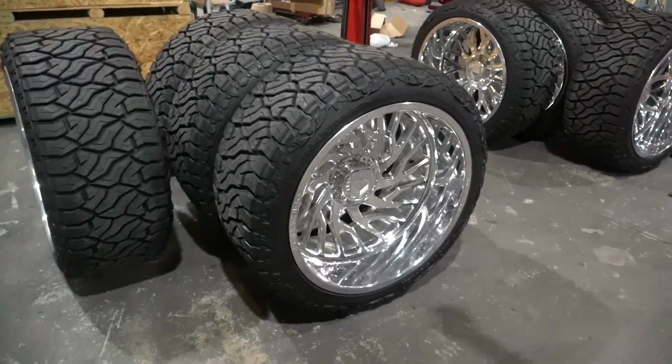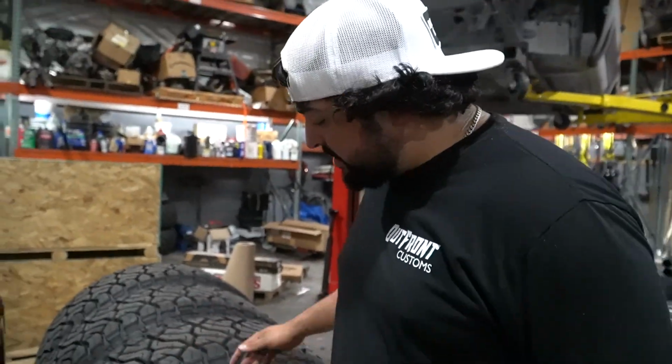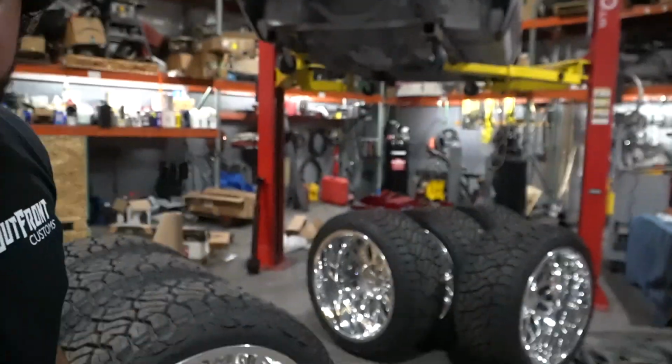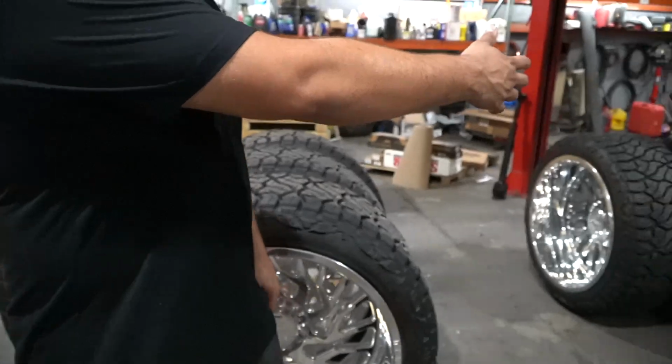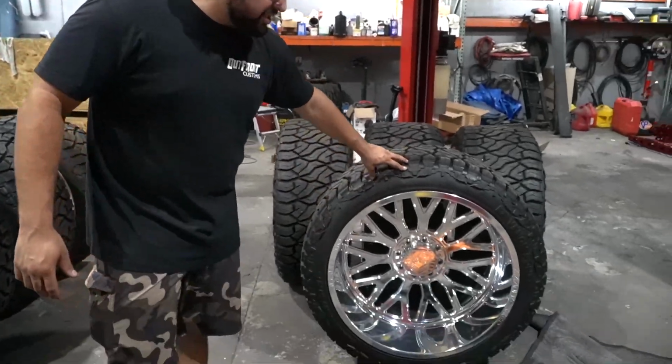We got two sets of Armani Forged. So this is a set of Armani Forged, 26x14 on 37x14.50 Venom RTs. Obviously we're not showing any lip on here. Then right over here, we got another set of 26x14s. These are not concave, so you see way bigger lip. Another set of 37x14.50 Venom RTs.